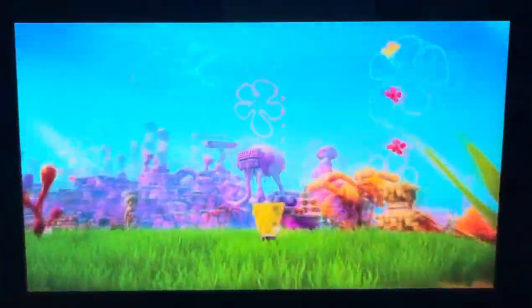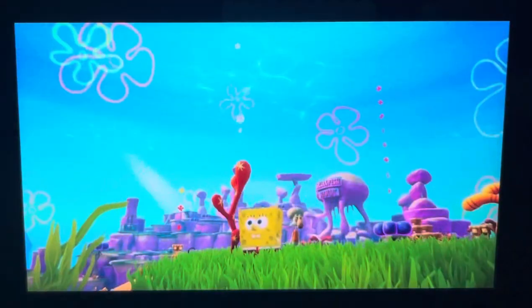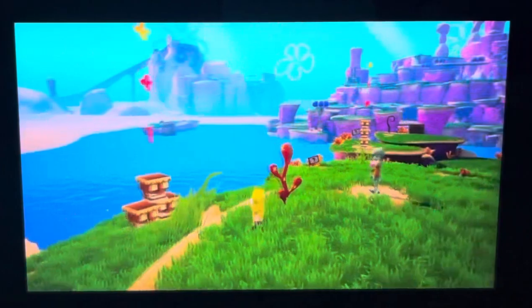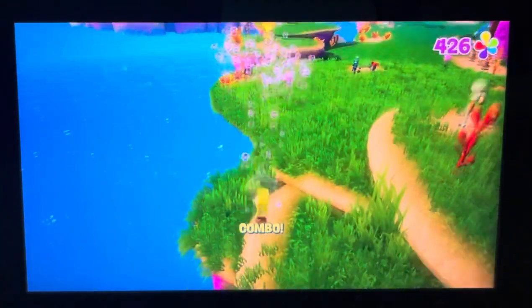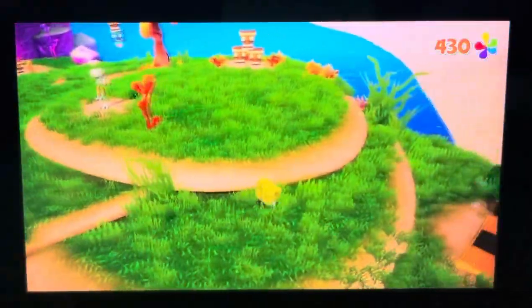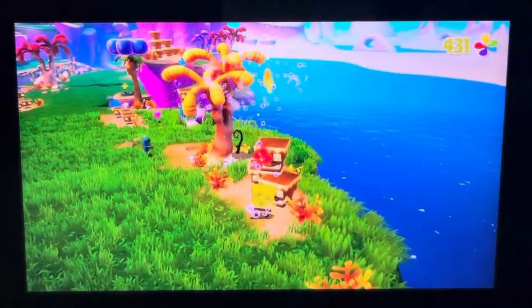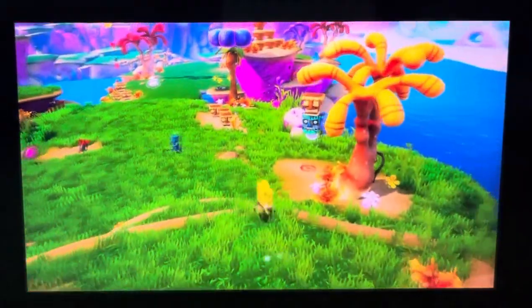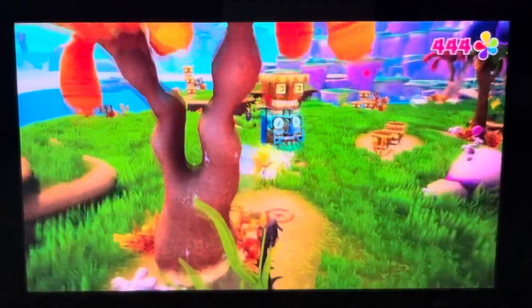And so, yeah, it got remade, and there were a lot, and I mean a lot of graphic updates, as you can see. It's a really detailed game. I really love opening presents. Okay. We can get some tikis, and I guess we can also travel back to Bikini Bottom whenever we feel like it. Pretty. Can't take it! So we need to go get the thing for Squidward. Let's go to it. There's another thing we can uppercut.